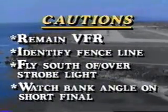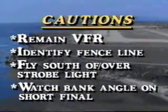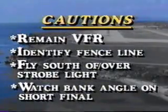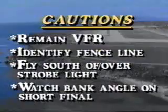Use caution when making heading adjustments on short final in close proximity to the ground. It may be necessary to cross the threshold at higher than normal heights. Pilots operating aircraft with high approach speeds will need to exercise discretion when determining bank angles and speeds appropriate for this challenging turn to final.